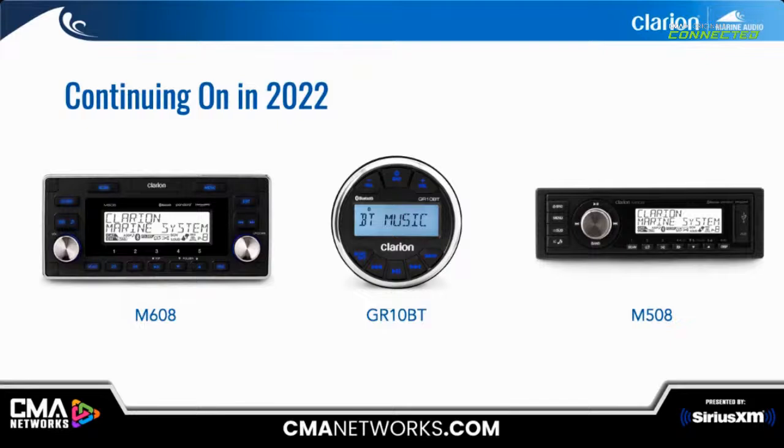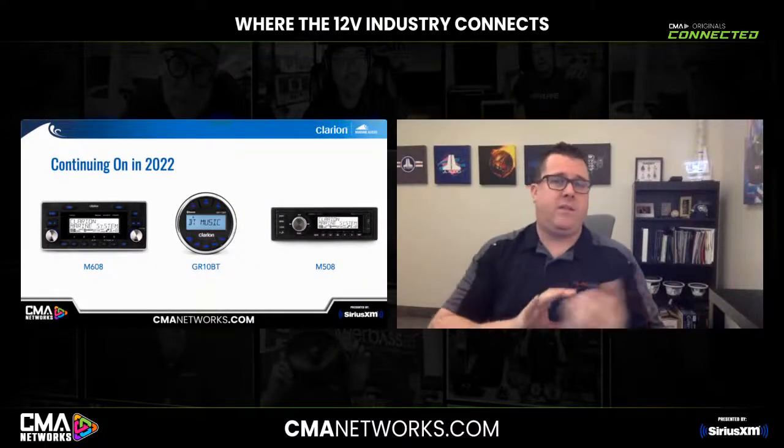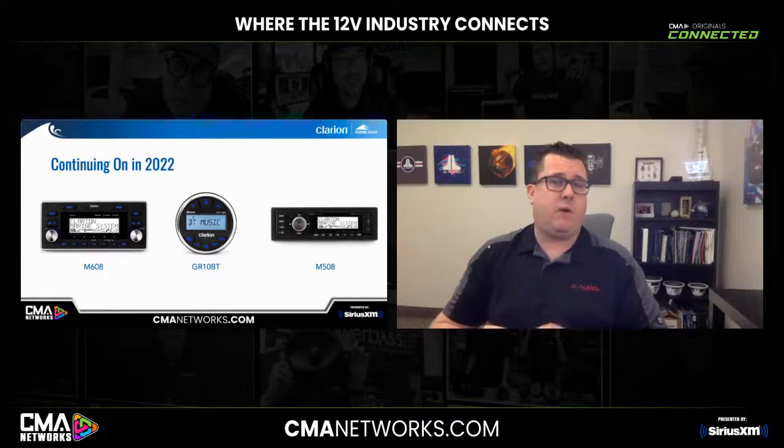We talk a lot today about multi-zone controls and flexibility for large systems, but you don't always need all of that. Sometimes you just need a pair of pre-outs and something that fits a more traditional size. And that's really where the 608, the 508, and the GR10BT come into play. They're very important parts of the Clarion Marine family, in addition to really complementing the flexibility that the new CMM family of products bring out.